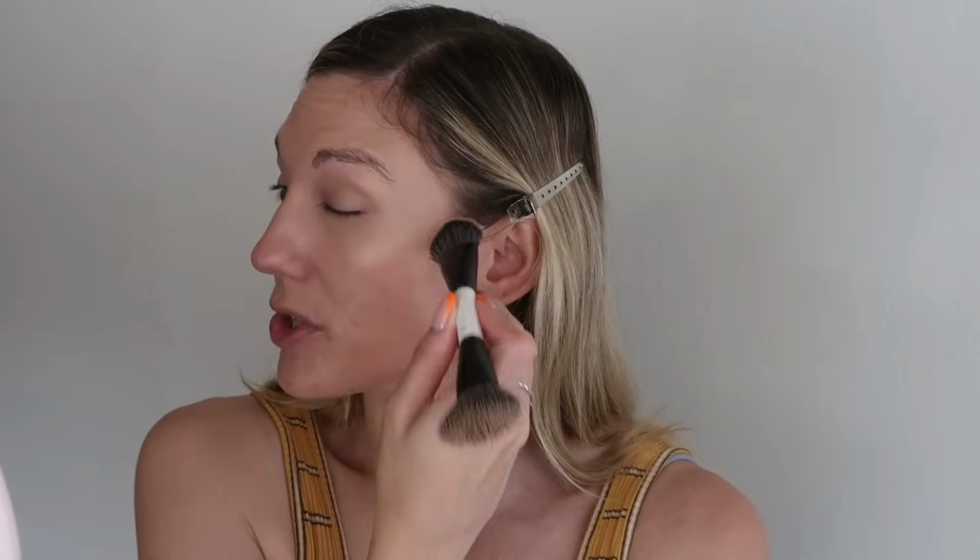But I do really love makeup brushes, and I do really enjoy this one from Makeup by Mario, and I like that it's the double-ended one. I haven't thought about what brushes I'm bringing yet, but I could definitely bring this one. I feel like it just gets everything blended super fast, super easily.